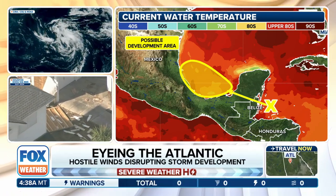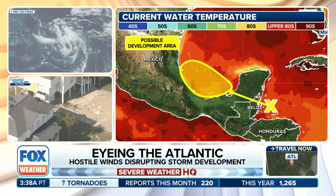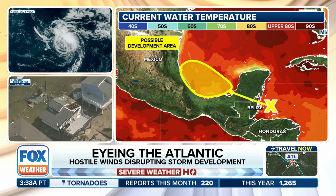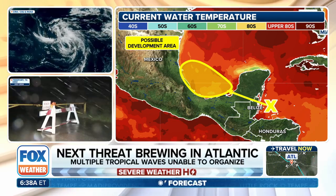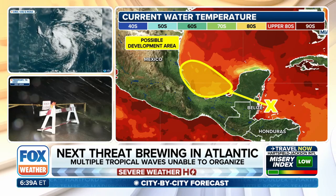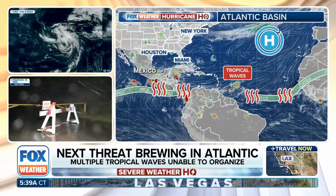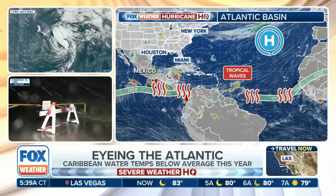That is high-octane fuel for these storms. You just need it to be 80 degrees or better. There hasn't been a whole lot of the trade winds that have moved through here, which sometimes drag the water and bring some of the cooler water from down below up to the surface. This is just non-existent right here for that little corner. So we've got a strong pocket to work with.